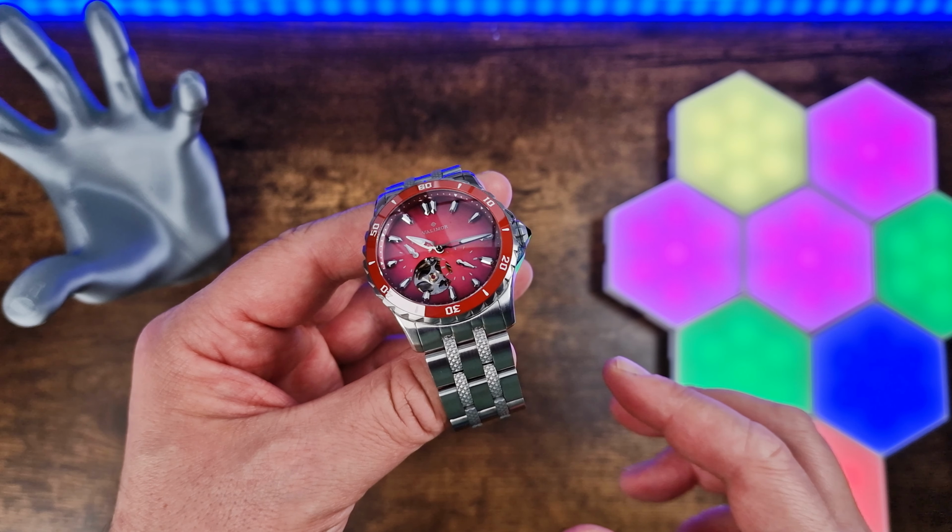The case is 40mm in diameter and made from 316L stainless steel, but what's really interesting about this case is that its design has successfully obtained a design patent in January 2022 in the United Kingdom and all member countries of the European Union, affirming Valimor's commitment to original design and craftsmanship.